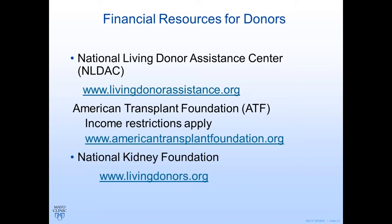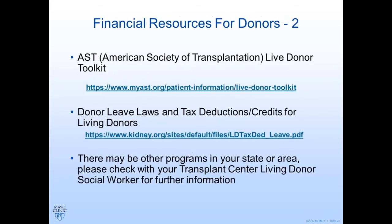The American Transplant Foundation has a fund that helps people who do not get paid for their time off work, but income restrictions apply. And the National Kidney Foundation, again, is a wonderful resource of how to navigate through the expenses for donors. The American Society for Transplantation within the last 2 years has put out an excellent resource called the Live Donor Toolkit. It also includes a worksheet of how to write down your expenses and how much to anticipate and plan for when becoming a donor.